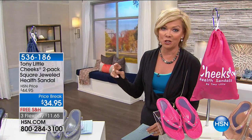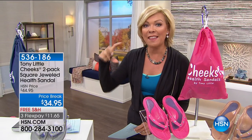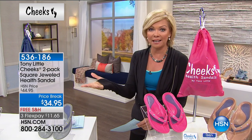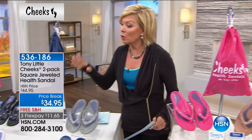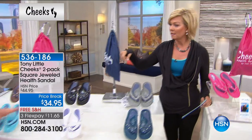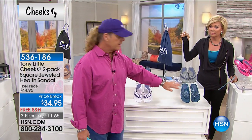This is in fact a two-pack, and you get literally two pair. We'll go through the colors, and they both have these cool little square, like rhinestone details. So to me, they're the fun dressy version of that health sandal that we talked about with the one band. This is that classic. So Tony, come and help me go through colors because I know we're really limited. You probably know better than I. Can I let everyone know? This is my number one all-time record-breaking selling, the health sandals.